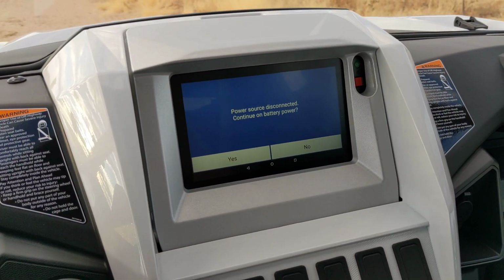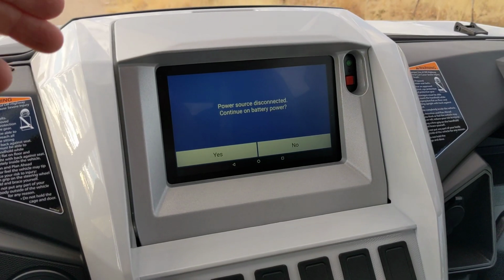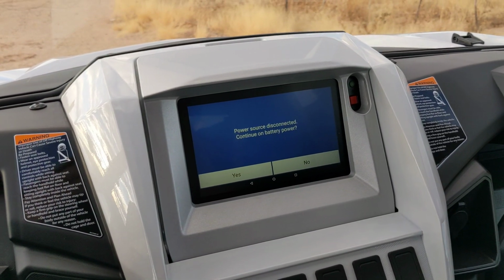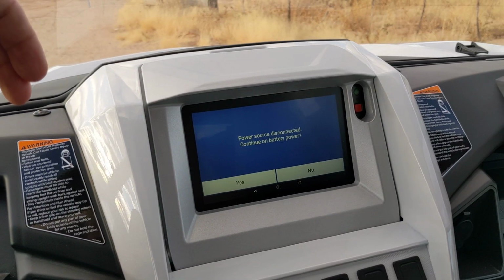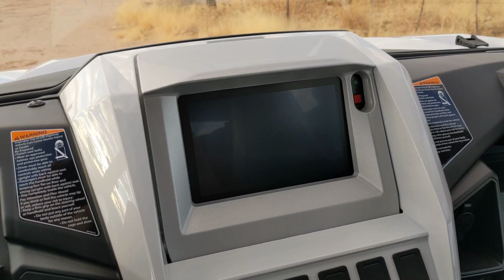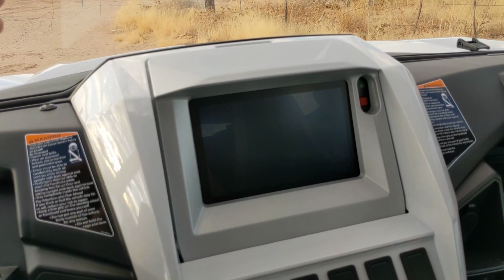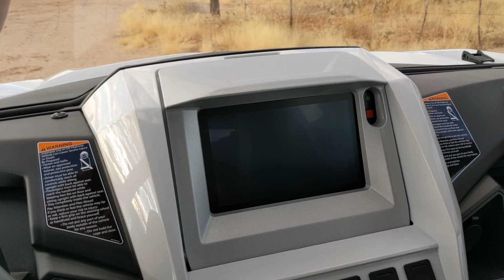It will shut down. So that'll ask you if you want to keep it on battery power, because you can take that, like I said, it's a tablet. If you pull this off, you can take that tablet out, bring it in your house, connect it to Wi-Fi, update the system, update your maps, all that stuff. And it's also got a memory card slot on the side, so if you have some maps from other units that you have, you can stick them in there and load them into this unit. It's like a Magellan, I believe. So it'll work with that.